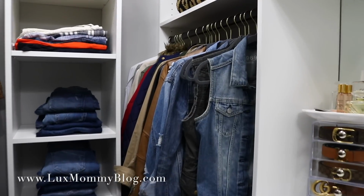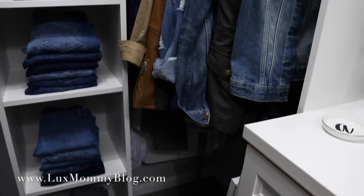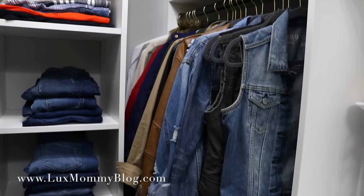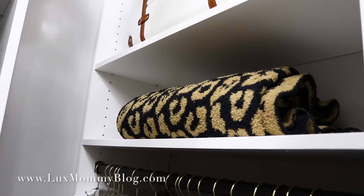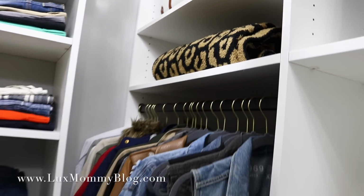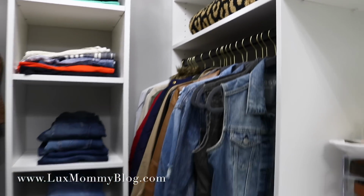And this section is my vests, my coats, and my jackets. And you can see it is a longer section, so I definitely have plenty of room for full-size jackets. And that's just a travel blanket that I love. Well, I've had that for a few months now, and I'm kind of obsessed with it. I'm really, really glad that I bought that.